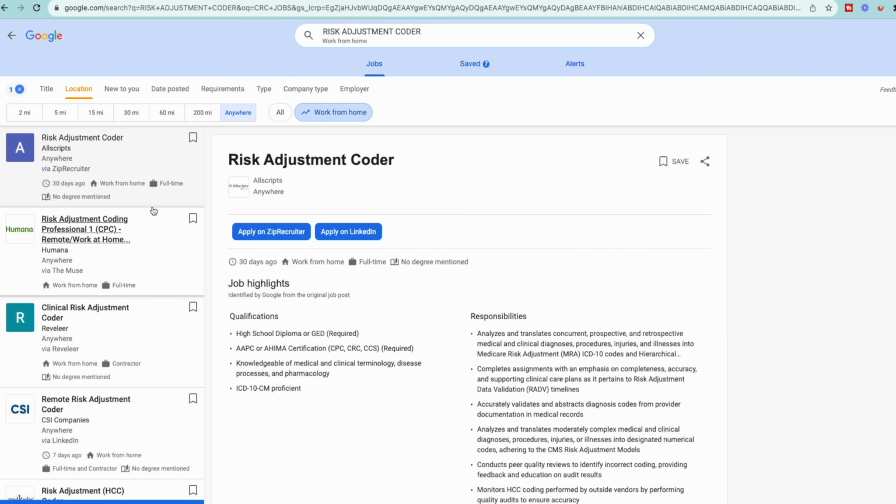You have now decided that you want to be a risk adjustment coder, so you decided to go after your CRC certification. Right now, we are going to take a glimpse into the future and look at the type of jobs that you should apply for.